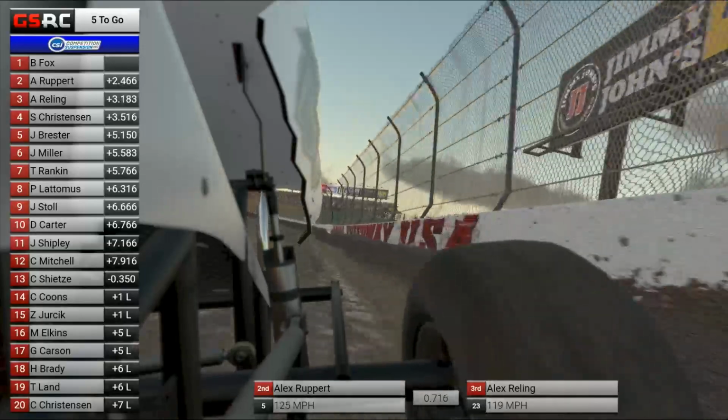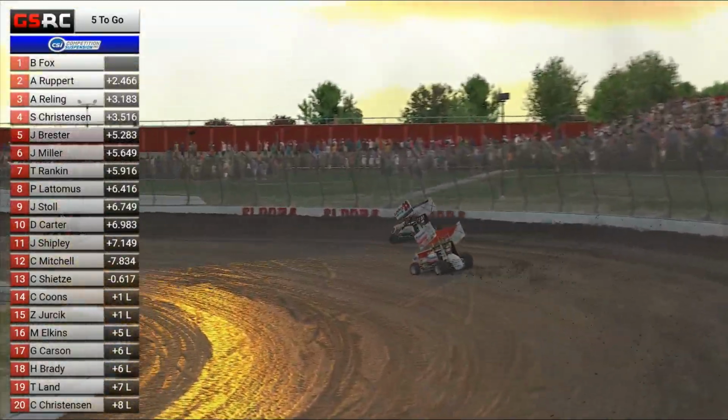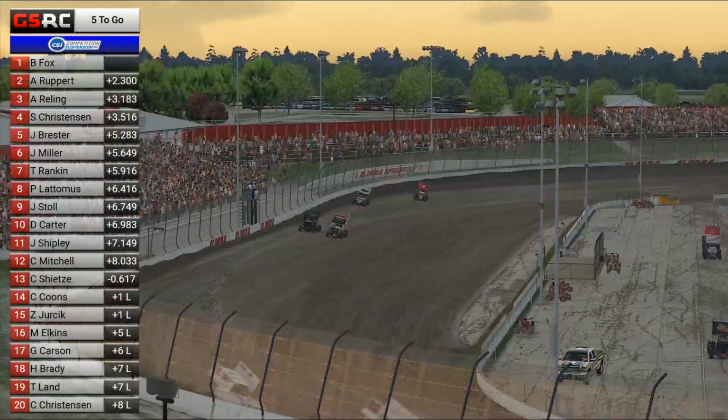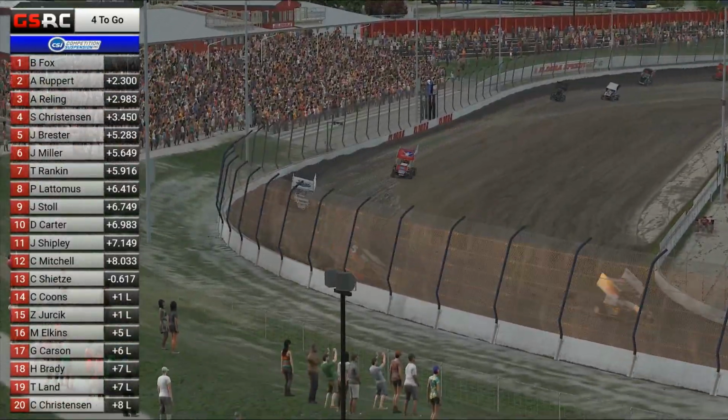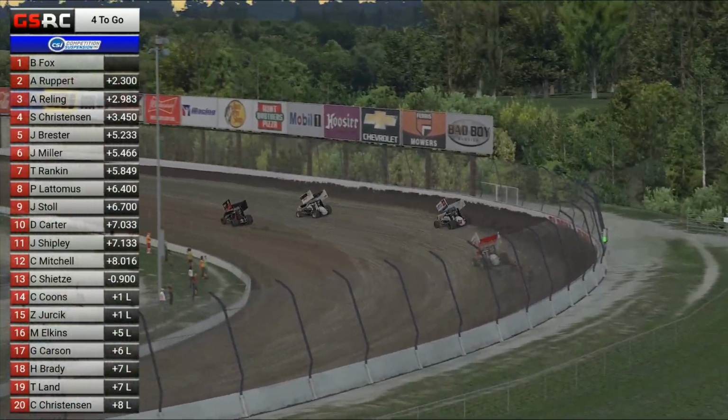He's right on the back of Relling. He's about a second and a half back to P5 on back in the field, as long as he doesn't run into any more issues. He spun, don't forget, into that earlier incident, still somehow in the transfer spot.